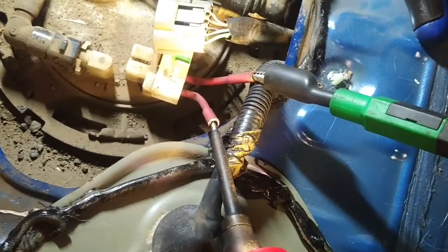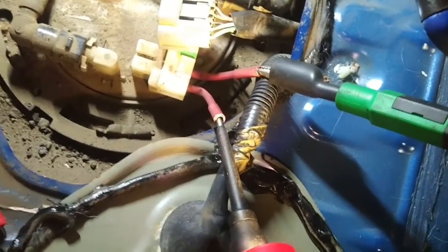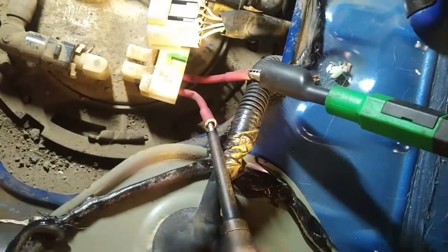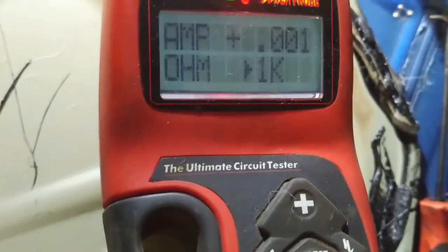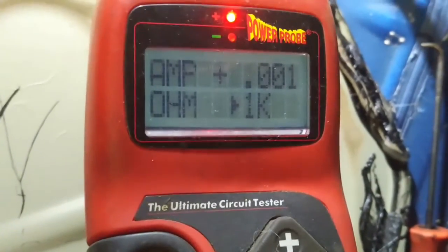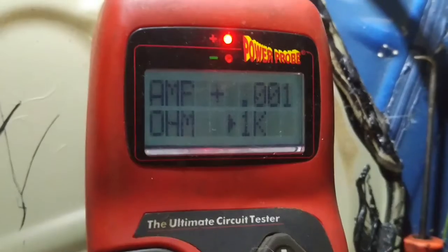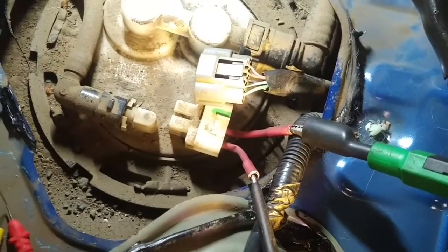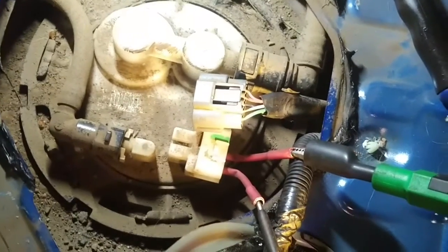Oh, by the way, it stopped running again. I've tapped on the tank and the pump doesn't want to go, and there's no continuity through the fuel pump. So it appears that the fuel pump has died in the tank, which is kind of strange for a 2015 vehicle with only 78,000 kilometers. But I guess it happens.